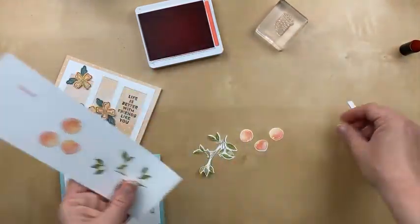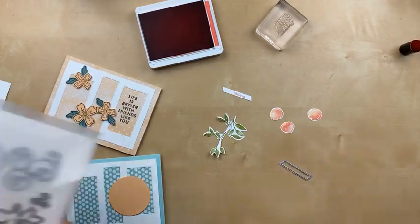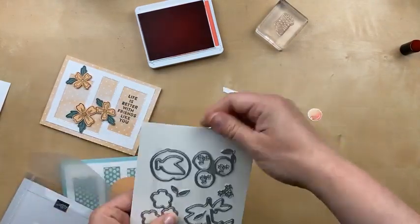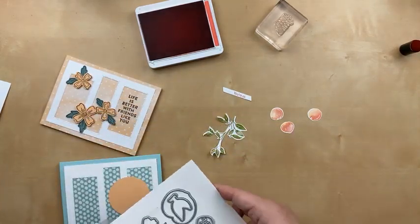So we've got this out of the way. There's our little banner that I almost lost another die. I found that in the box. It got away. So let me put that away before I lose it.